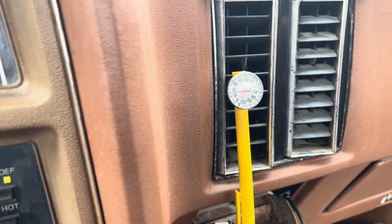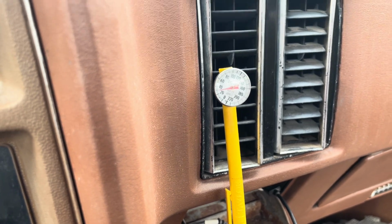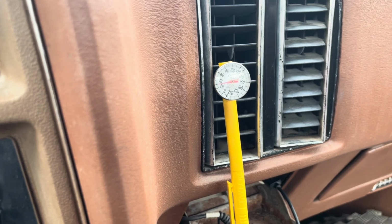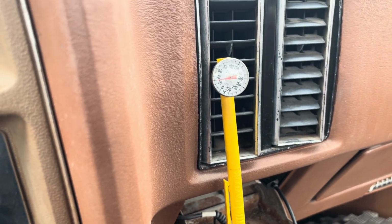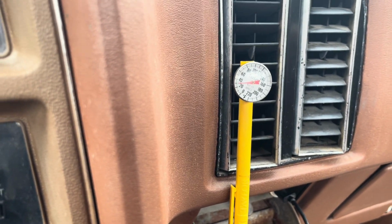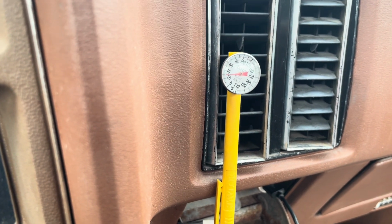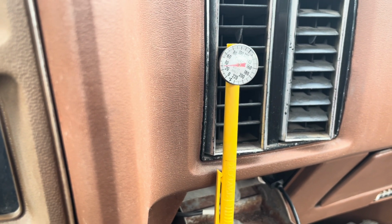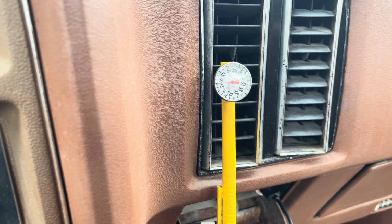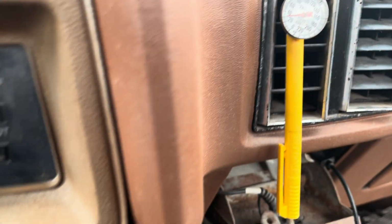So I'm out driving, and it's not really that hot today. I was kind of hoping for it to be a little bit warmer, but it's been at least 75 to 78 maybe when the sun is shining. It's pretty cloudy today, but I'll tell you what, that right there is blowing pretty cold, and that's while I'm moving.